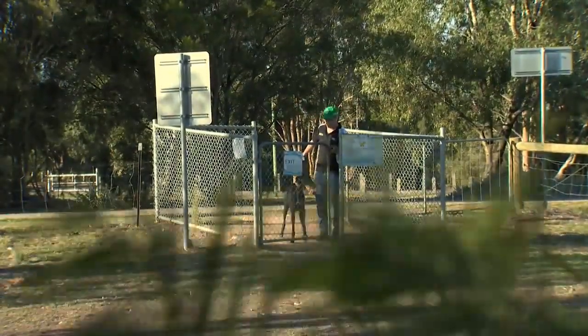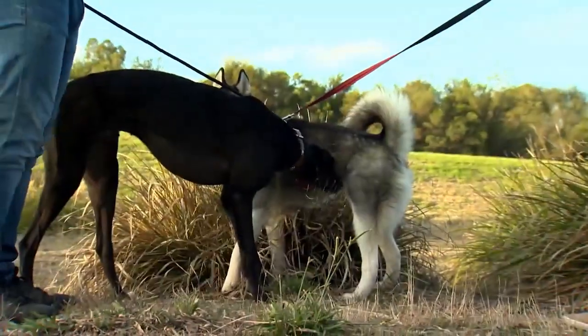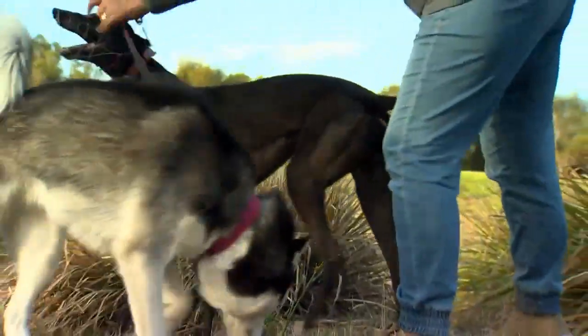It doesn't take a lot of time or commitment. Even just one visit to the park can make all the difference. Then it's simply a matter of rebooking your greyhound in for another gap assessment.